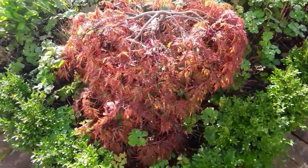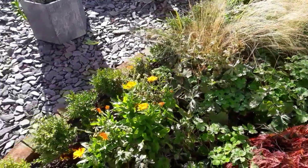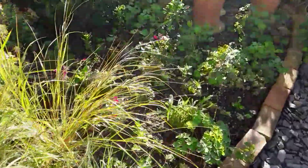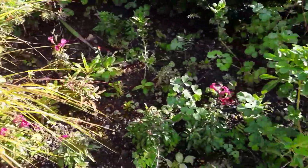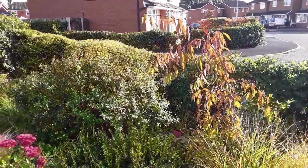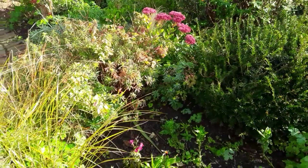That's the acer, one of the acers, that's going rapidly now. It's lovely and bright out here. There's some of the antirrhinums. I've shown you this little bed before. That's another prunus there. Oh, I thought I got a spider on my back then.